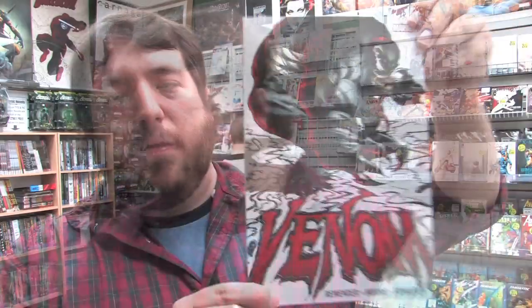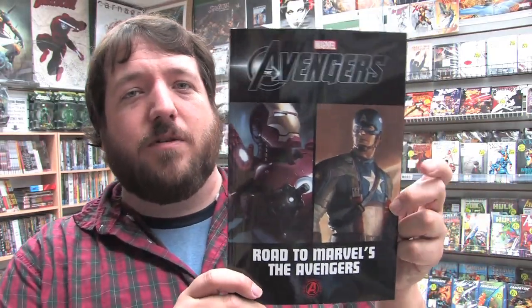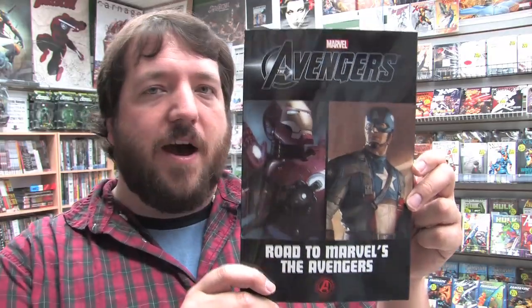Let's move on to the collected editions and graphic novels. First up, we have X-Men First to Last, now in softcover. Here's Volume 1 of the new hit series Venom, now in softcover. Avengers Road to Marvel's The Avengers collects some of the stories that were tie-ins to Iron Man, Iron Man 2, and Captain America. New in hardcover today is Journey into Mystery, Fear Itself, Fallout. Ultimate X-Men Volume 1 now in hardcover.